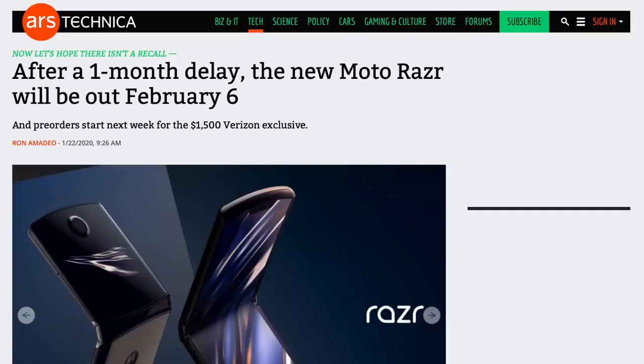But then Motorola delayed the release of the Razr for a month. I became impatient, so I just bought an iPhone 11 Pro instead. And I don't feel like switching anymore. So, I'm gonna keep this one around and use it like an iPod Touch. Who knows? Maybe if the experience is great, I might switch to it and use it as my main phone. But don't get your hopes up too high, Android fans.